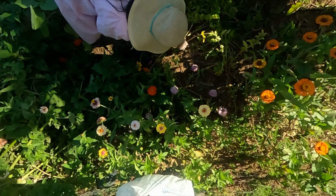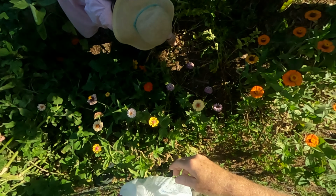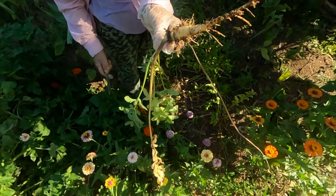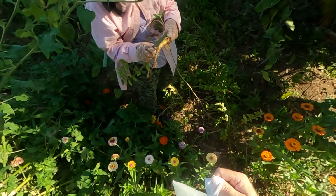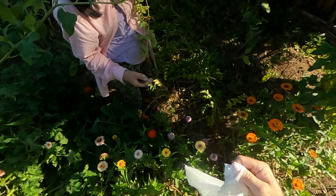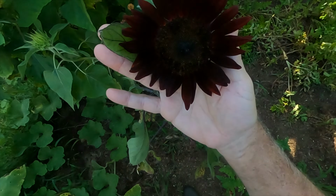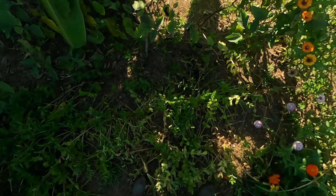Yeah. Don't break it off. Whoa, that's pretty decent. There's my first parsnip, huh? Okay. Thank you. Not very big. I'm just gonna leave them in there. I'll put cherry here. Plant. Yeah. Fruit. Oh, I see it.